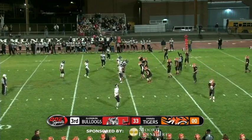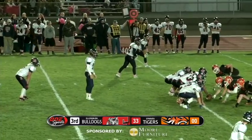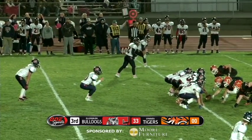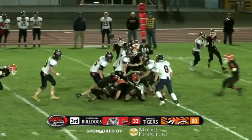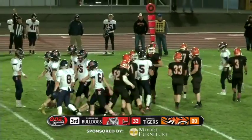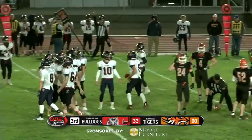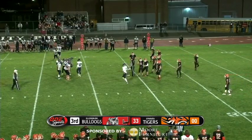So first down and 10, Bulldogs at the Tiger 40-yard line. Just underway in this third quarter, 11 minutes left to go. Ellensburg takes the snap, hands this off to Rogers. Brought down. Excuse me, that was Brady Gibson with the carry. Picks up about 4 yards, makes it second down and 6.